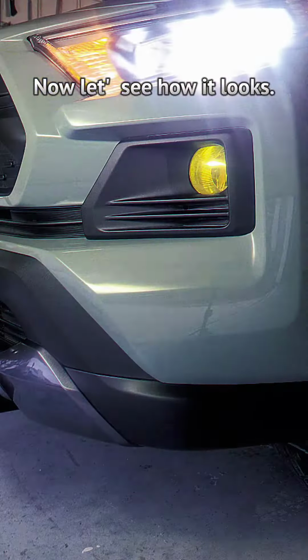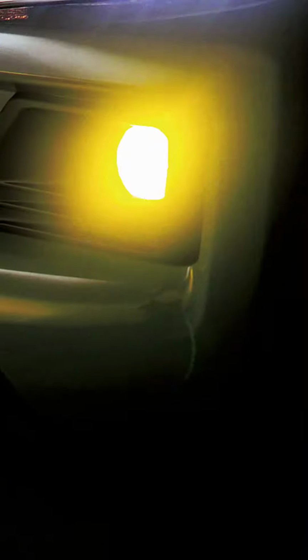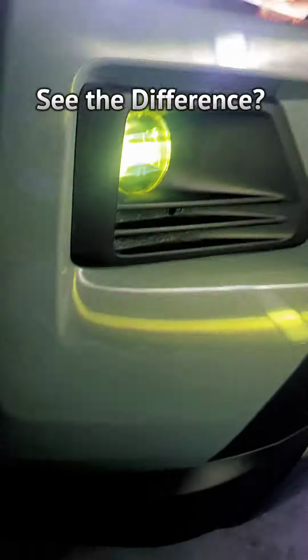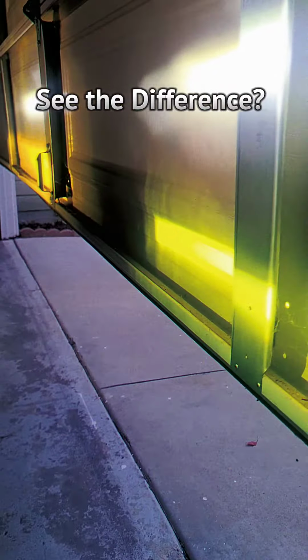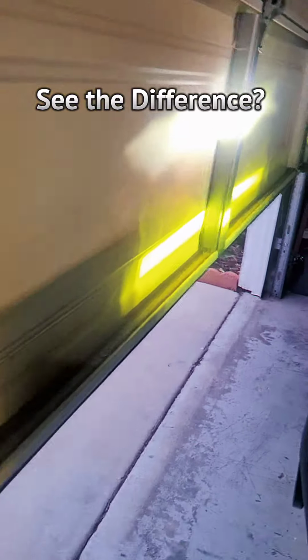Now let's see how it looks. See the difference? Definitely a lot brighter than the OE fogs.